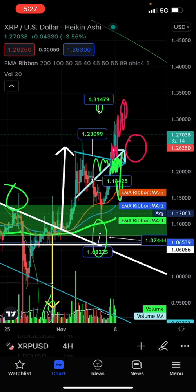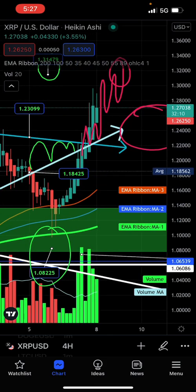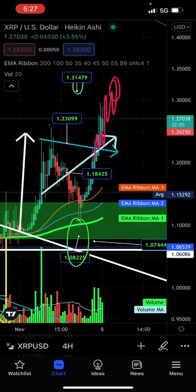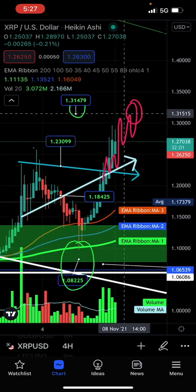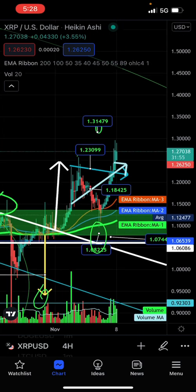So we're going to give you the update where the price is going now as the price continues to move into the future, right? And we're not going to tell you it's going down when in the short term it's going to go up. So that's why we had that $1.31 target up there. See that? It's even circled up there, and we're almost to it right now. We're just right below it. But we had a little bit of a local volume spike.